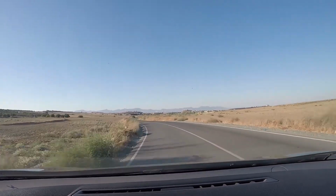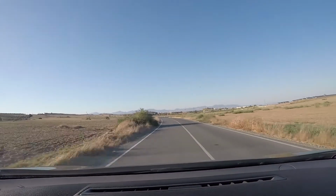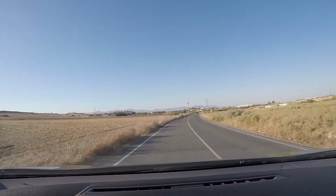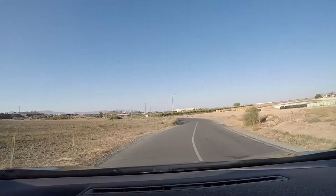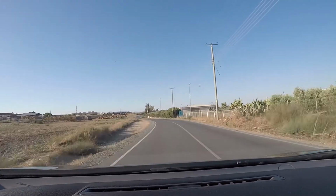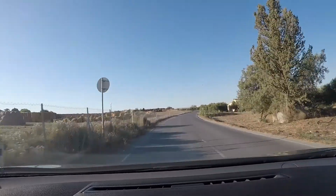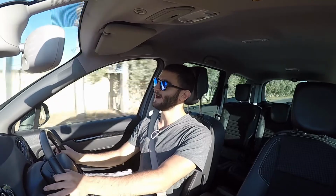Now, my first impressions for this car through the corners is that this car is actually pretty impressive for the type of car it is. It does handle really nicely. It is quite flat through the corners, although if being pushed a bit too hard, there is a bit of body roll, but that is to be expected for a car this heavy and this tall. This car was never meant to handle well, but it actually handles pretty nicely.